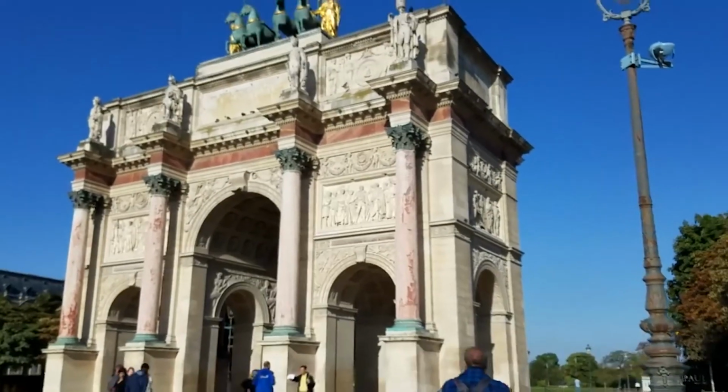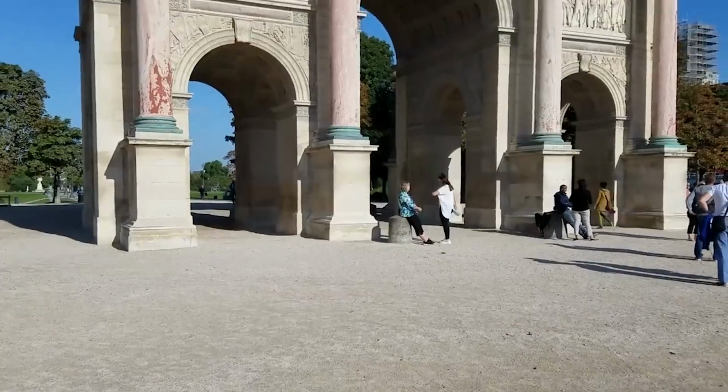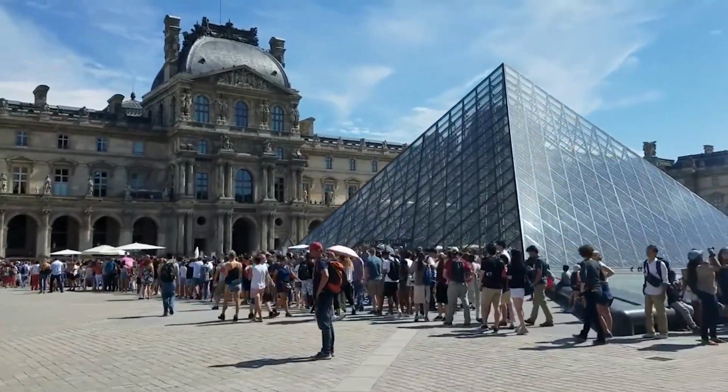The Louvre is taking a multi-pronged approach, mixing higher ticket prices with private donations and government help. Whether this plan will work smoothly or cause problems is another story. Still, the goal is to give the museum a major upgrade, and someone's got to foot the bill.